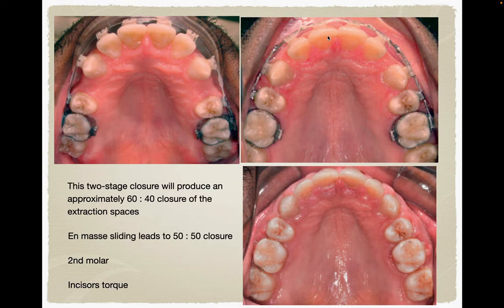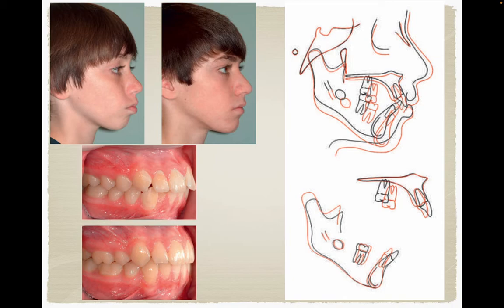And remember, if you need to add more torque to the incisors, that is more anchorage demanding to retract them. But if they are proclined at the beginning and they are going to retrocline a little bit, this is less anchorage demanding, which works on our side in these cases. So for example, this is a patient, again from the Proffit textbook. If you do the extraction and retraction, this is how the patient's profile improves.